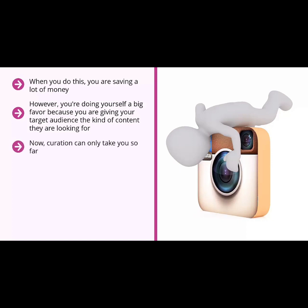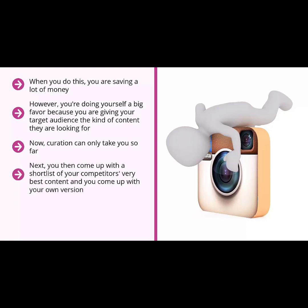Now, curation can only take you so far. You shouldn't build and maintain your Instagram account solely on curated content. You're being lazy when you do that. Instead, you use this content to draw and engage with your audience members. Next, you then come up with a short list of your competitors' very best content and you come up with your own version. This version has to be so much better that it's obvious. This is the key. This is what will put you over.